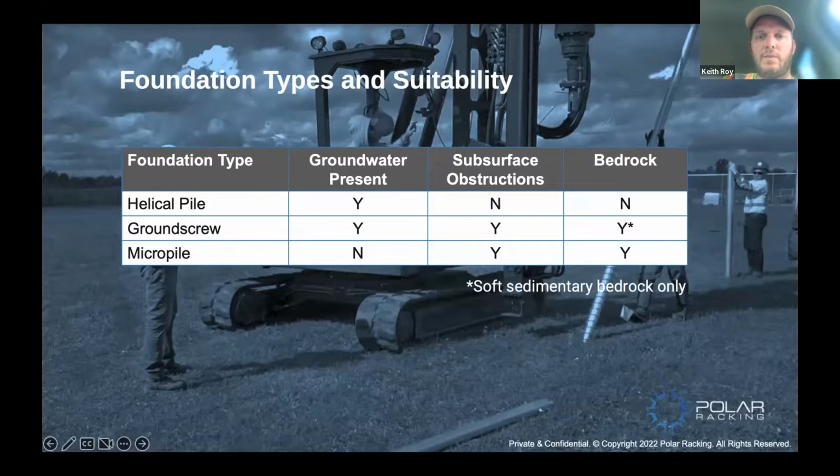So as you can see, if there's groundwater present, you can't do a micropile. The concrete will not set, or it'll be low grade if it's underwater, or too diluted to have good strength. However, you can put in a helical or a ground screw. If there's surface obstructions, a helical will most likely not go in. Like I said, there's a single large blade. Every rock it hits, it normally stalls out or needs to be adjusted.